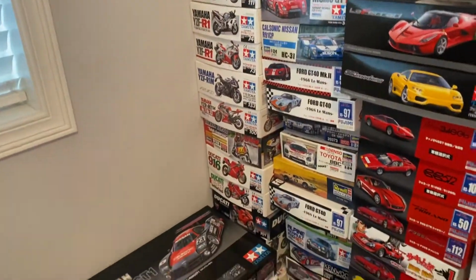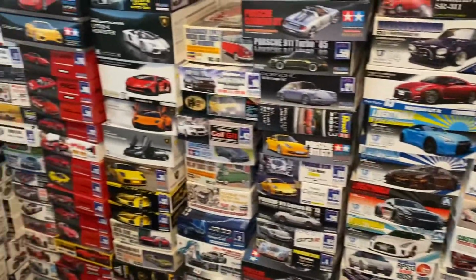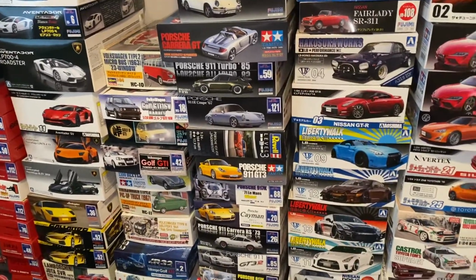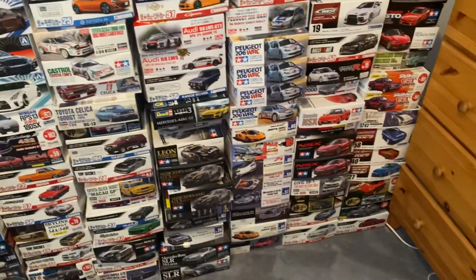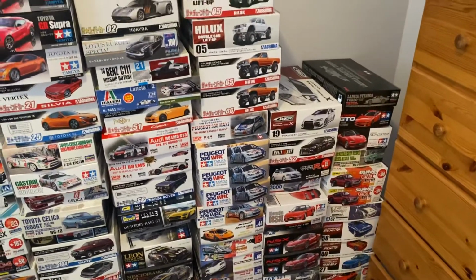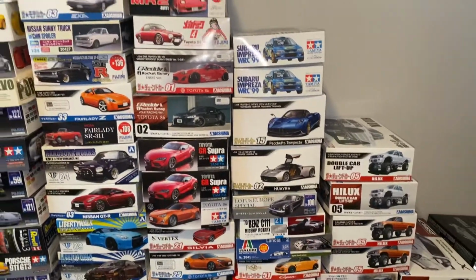So, you know, the Tamiya, the Fujimi, Aoshima, all the different brands, Hasegawa, that you can get. It just opened the door to Porsches and Lamborghinis and Ferraris and different stuff that I otherwise couldn't have got. So I've been buying up some of these lately, as you can see. Haven't built very many of them, but that's how I roll. I kind of collect and purchase more than I build.